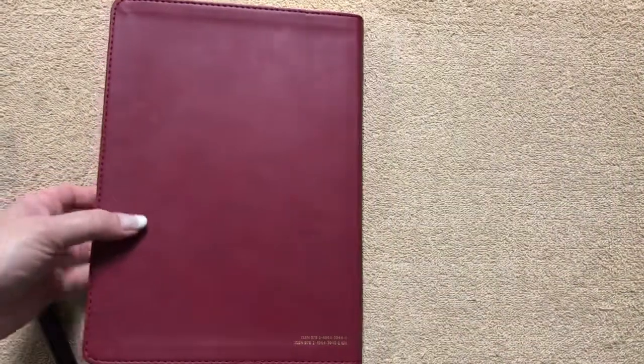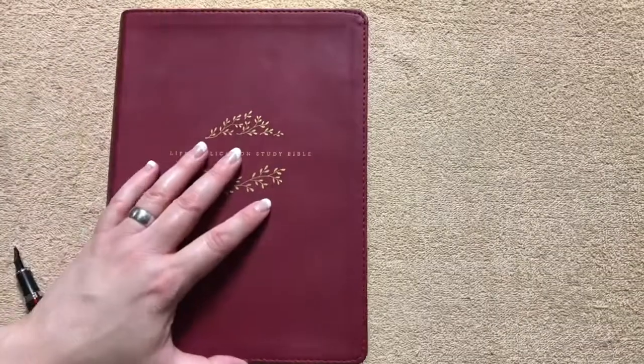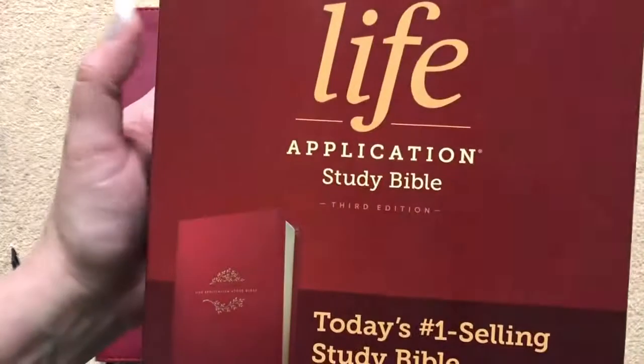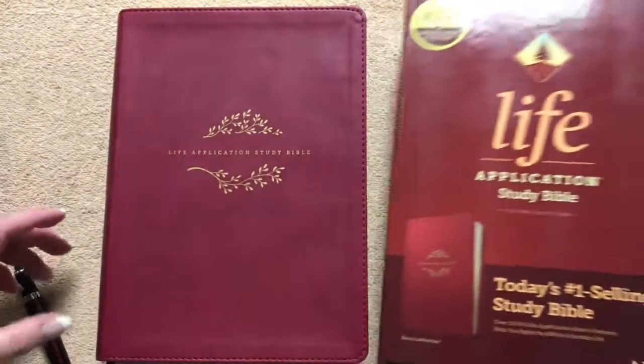So again, this one is in the berry leather-like. So they do have the different cover options, but great Bible. So really good for new believers. A lot of helpful information in it. So again, this one is going to be the Life Application Study Bible, the 3rd edition. This one is in the NIV.